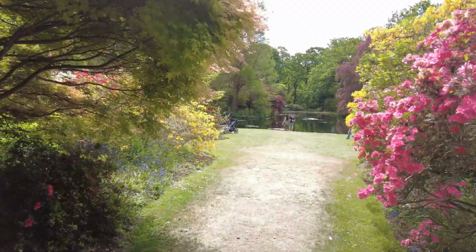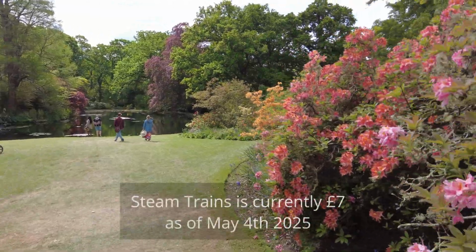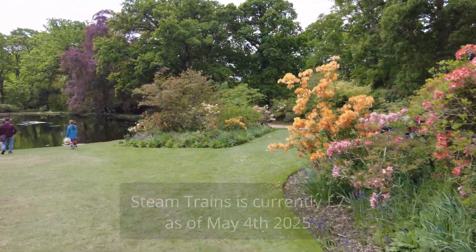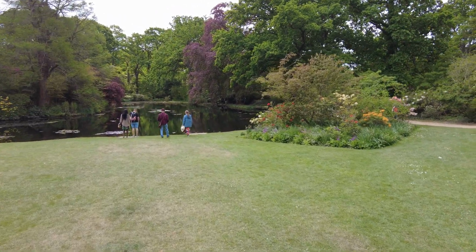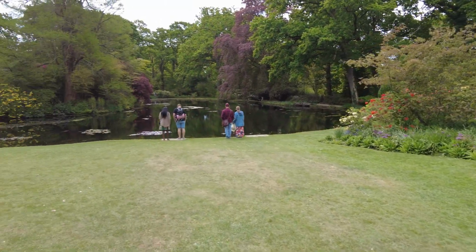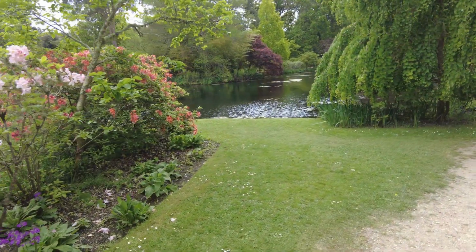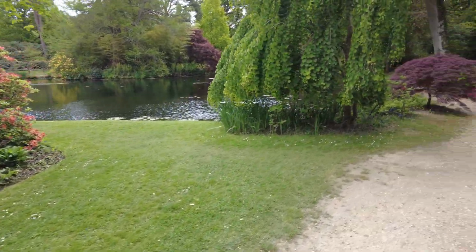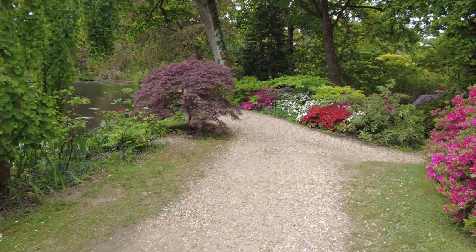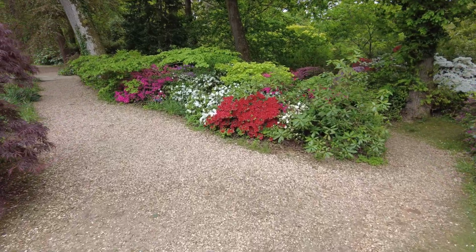Of course, there's a railway track all around the site, the entire site, which they take you around on their little steam train. It's just so picturesque here. A lot of people often sit just around the pond. There's more than one pond here, there's several ponds here.